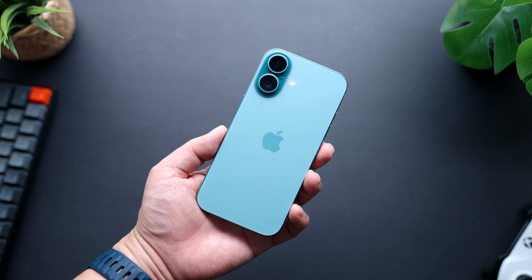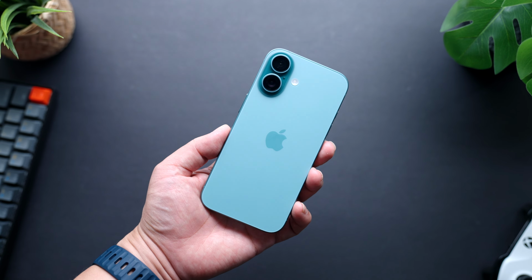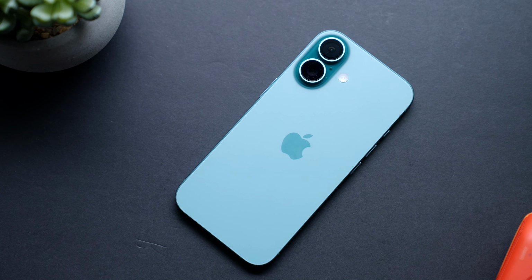And the answer to that will very much depend on which phone you're coming from. I think if you have an iPhone 13 or up that is working fine, upgrading to the iPhone 16 is going to feel very familiar. Yes, you won't have access to Apple Intelligence, but you're really not missing out on much right now, so it might be a good idea to wait and see what features get added in the future before taking the plunge.